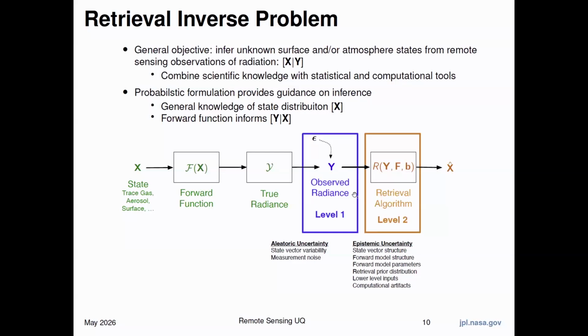So the schematic here at the bottom just shows, on the left, our view of how this works in reality. There's some sort of fundamental forward function that would map the states to the radiances.